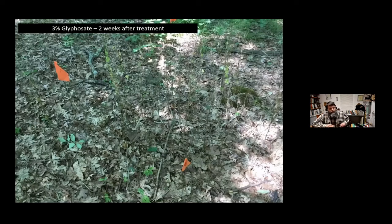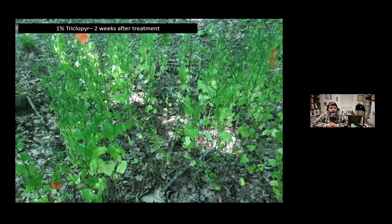And what we found was the glyphosate, so the Roundup, really browned these plants up fast. So this was 2 weeks after treatment, and you can see everything's down and dead. Now there's still a lot of seed pods on those plants, right? The seed pods were already there, but the plants defoliated quickly after the treatment. And it was a little different with the triclopyr.